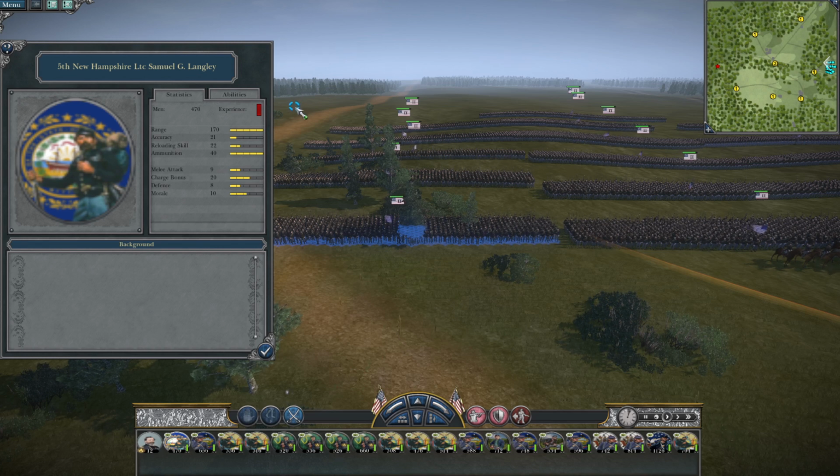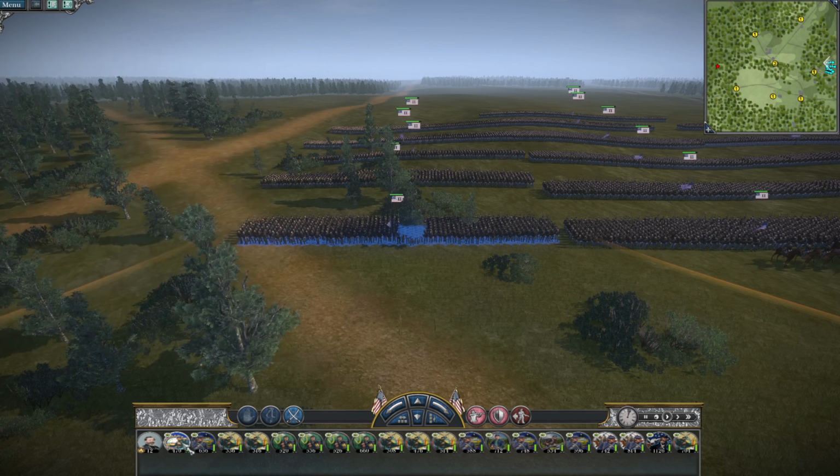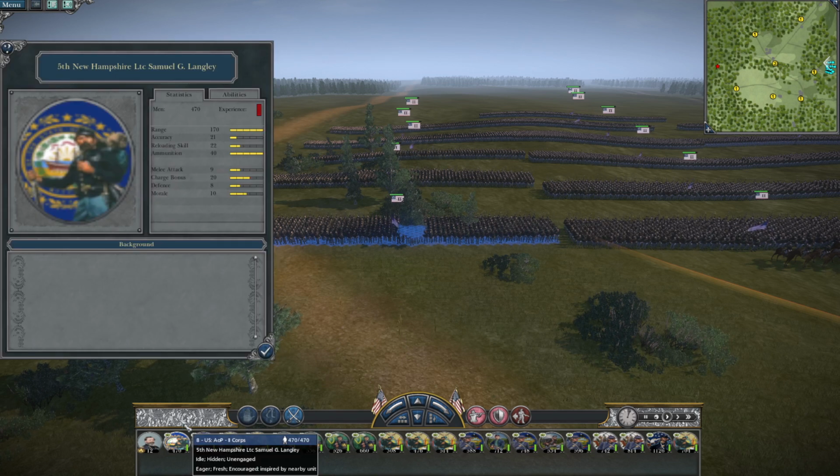So, when we look at the 2nd Corps, are any of these units going to be befitting of their reputation? I mean, we'll see. It's the early days yet. So, let's take a look at the 5th New Hampshire, commanded by Lieutenant Colonel Langley, bringing 470 men to the battlefield. They've got rifles. Their accuracy and reloading skill is 21-22. Their melee attack is very lackluster at 9, but their charge bonus is 20. But their defense and morale are 8 and 10.